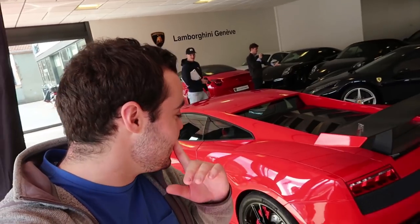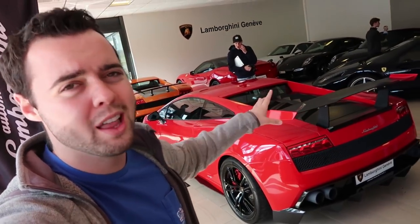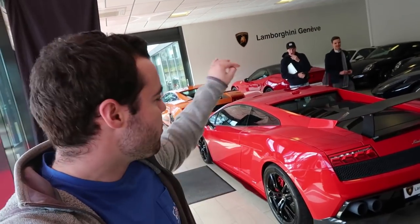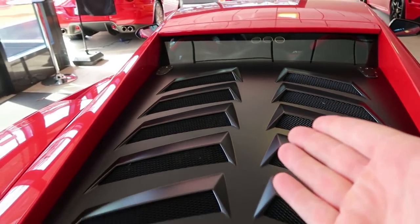We are going into the showroom next door, and they have a crazy inventory of used Lamborghinis. Look at this. This is my favorite Gallardo of all time. The Super Trofeo Stradale, the ultimate final edition of the Gallardo. I love the rear engine bay cover. I wanted one of these so bad when I had a 2004 Gallardo, but I felt like I'd be a little bit too much of a poser if I put that on mine.